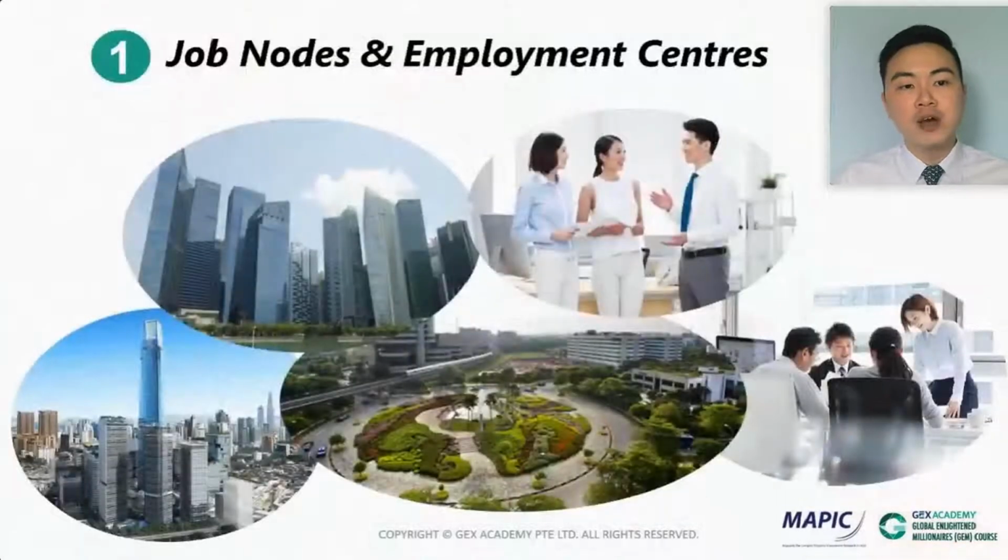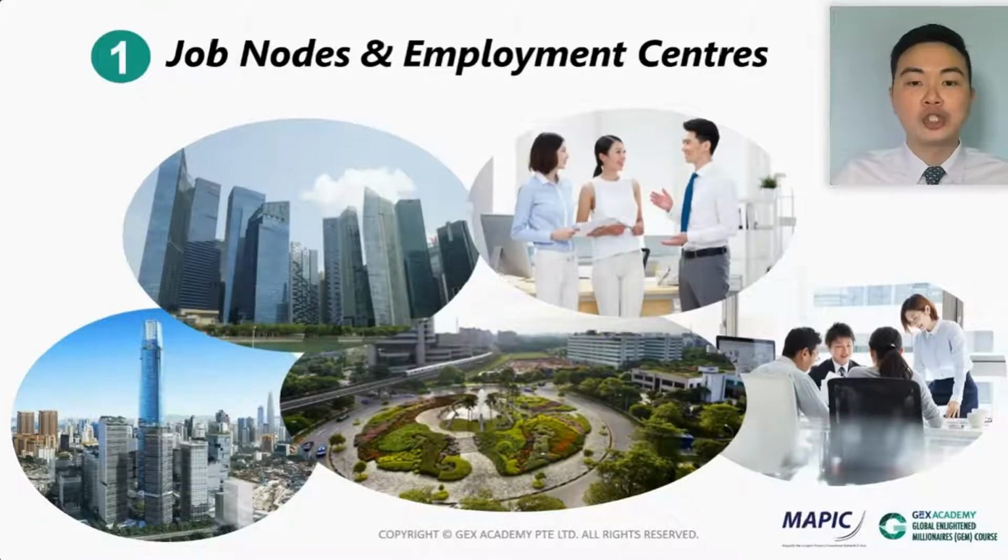The first driver we look at is what we call jobs, because jobs is the one that tends to attract people to come into the area, both within the country and even from other countries, like expats from overseas. And because all these people are coming to this area, housing is a fundamental need. Hence, they need to find a place to rent, to stay in.